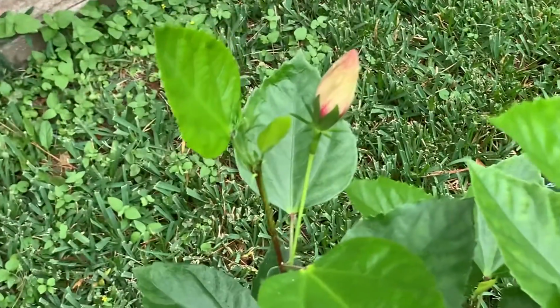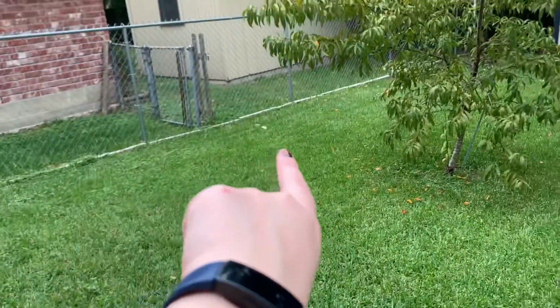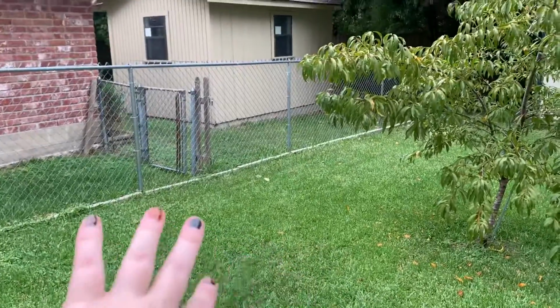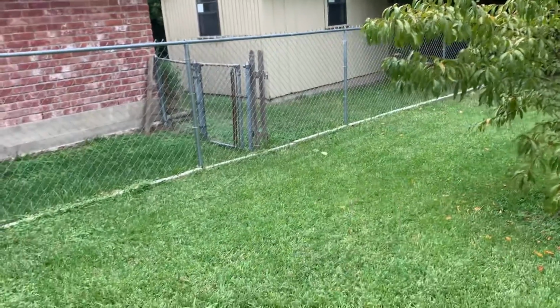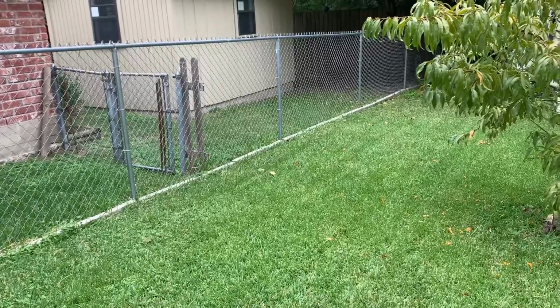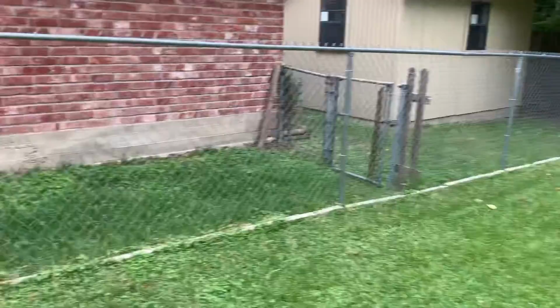Like they might actually be the tricolor, but maybe it just needed to mature. I'm not really sure. The other hibiscus are going to go along this fence line, and we're going to do an every other. We're going to do a climbing rose, a hibiscus, a climbing rose, a hibiscus all the way down, because there are 3 climbing roses back home that my dad is currently babysitting in pots that he's going to bring up here.